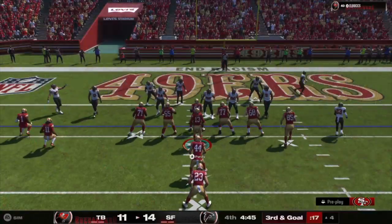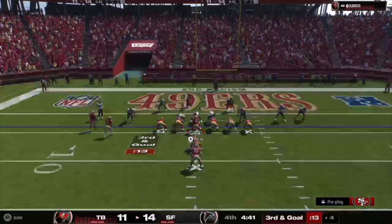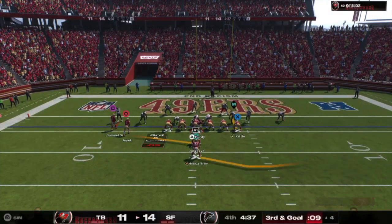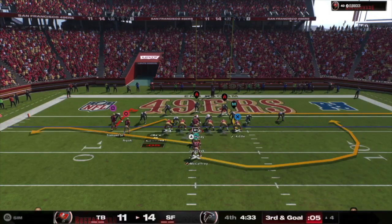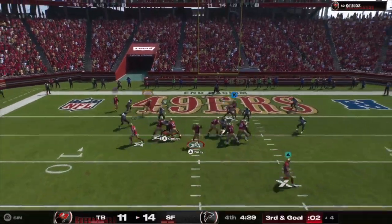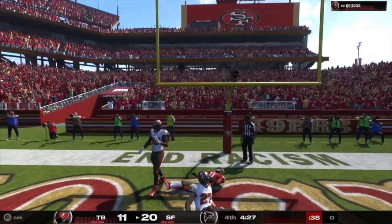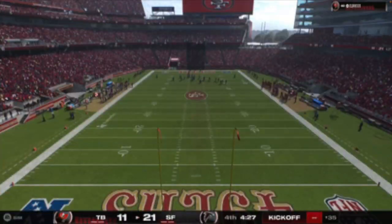Ready up. 3rd and goal. Set. 18 Rattler. 18 Rattler. Go. Throwing is Purdy. That one taken in. Brandon Aiyuk. Touchdown, San Francisco.